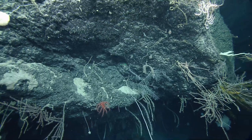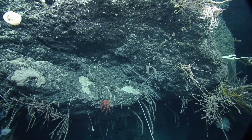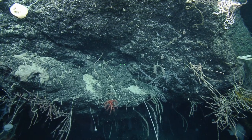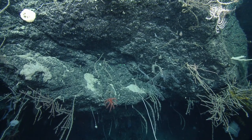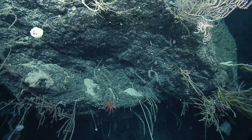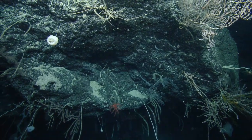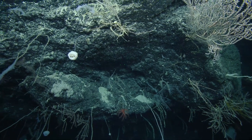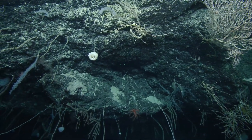Man, so much growth. This is like a weird... What is that? Yeah, we can collect a niskin here if we want to. Yeah, let's do that. Let's angle Herc with the niskins towards this wall if possible.